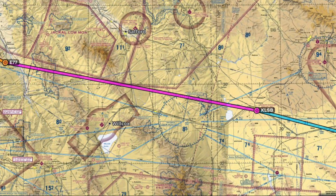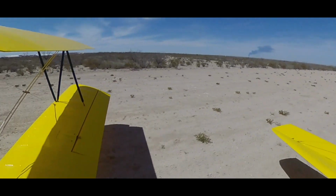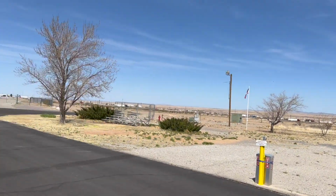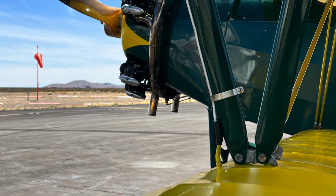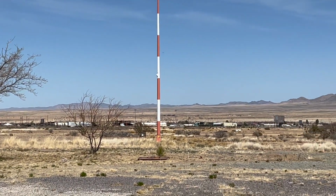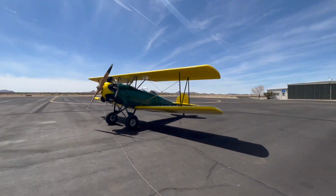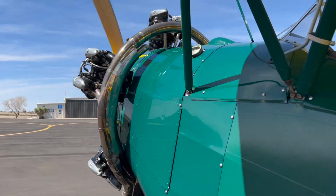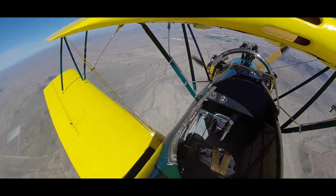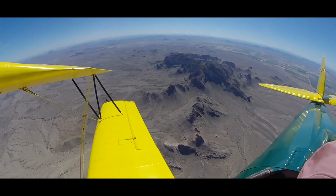Finally found some dirt to land on in Lordsburg, New Mexico. The fleet prefers that. My landings are improving, along with my confidence. Totally impressed with the airport facility. Nobody there, but boy, it was very well kept. There's still a whole lot of Wild West out here when seen from an open cockpit.